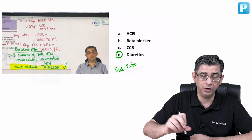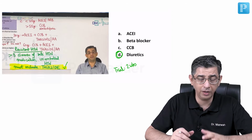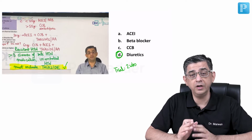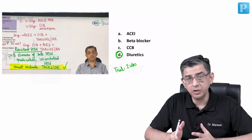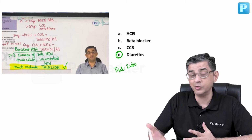Like you have given an ACE inhibitor, no control with ACE inhibitors at max dose over 2 weeks, you add a CCB. If the combination is not working, you wait for 2 weeks, then subsequently add diuretics, and if the 3 of them are not working, then you definitely need to consider 2 basic fundamental problems. One is going to be faulty blood pressure measurement. It could be a patient who has bought a digital sphygmomanometer and is measuring his blood pressure at home and it is coming out falsely elevated since the instrument is faulty.